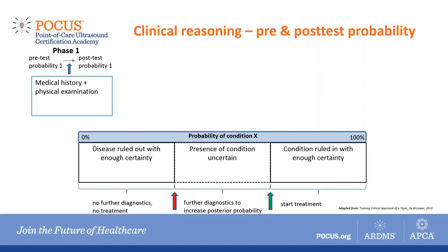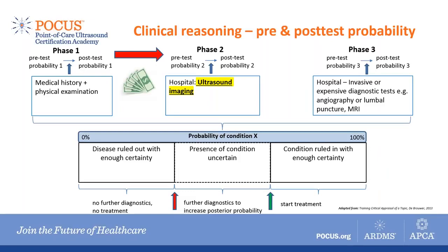So if you don't have an ultrasound machine yourself, this is what usually happens. You want to have more confidence in your diagnosis, to have more certainty, and you might send off, which is the red arrow, to the hospital for ultrasound imaging or any other imaging. And that's usually a lot more expensive than when it's done in primary care.